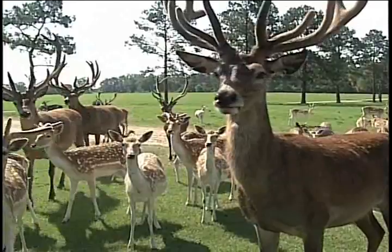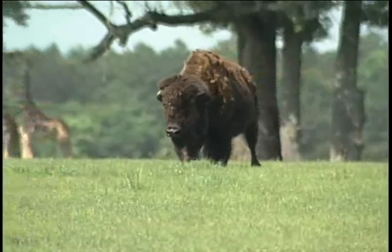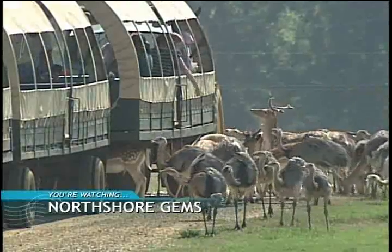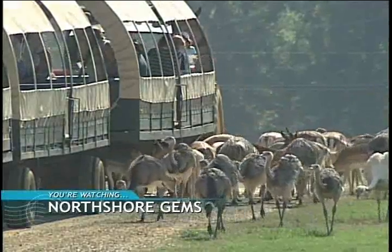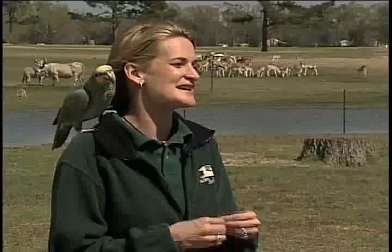So other than Peaches, what can people expect to see if they come out here? Well, we have mainly hoof stock. We have animals from all over the world. They come from Africa, from Asia. And there aren't any predators out here. You don't have to worry about a carnivore jumping up in the safari wagons, which is really good because at Global Wildlife Center, you're actually able to feed and touch the animals. And that's what makes for such an amazing and unforgettable experience. So I'm sure you get a lot of young kids, students, field trips.